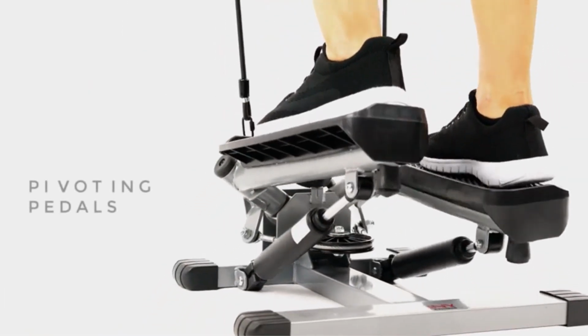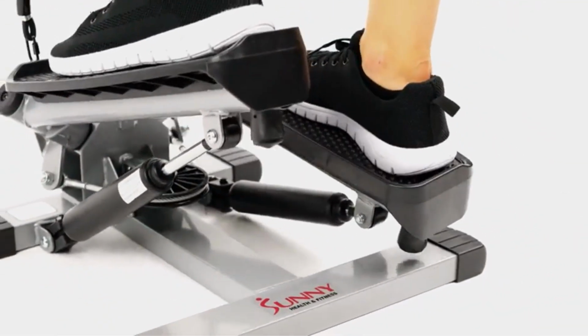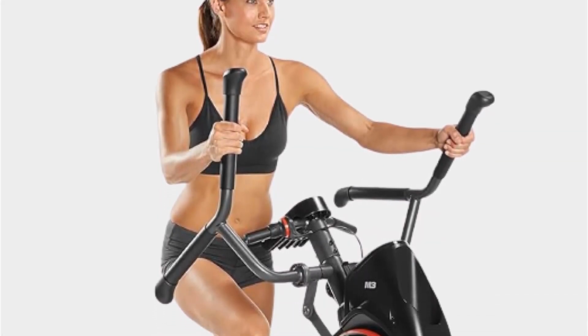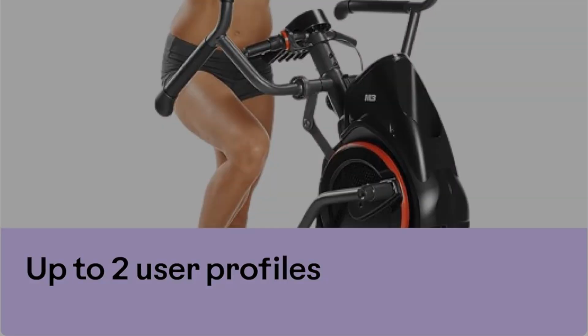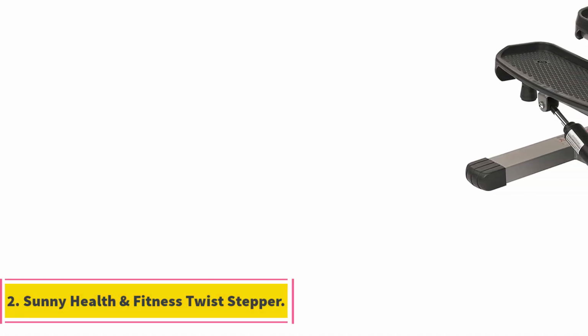effective. One standout feature is the unique burn rate display, providing real-time information on calories burned per minute and helping users set activity level targets. This feature adds a motivational element to the workout, allowing individuals to track their progress and stay focused on their fitness journey. Number 2. Sunny Health and Fitness Twist Stepper.